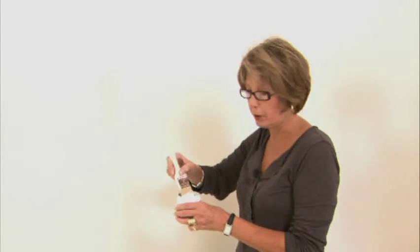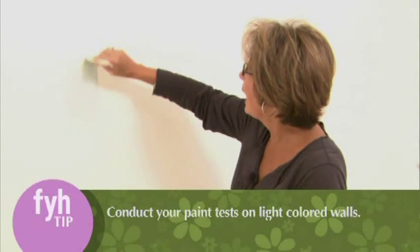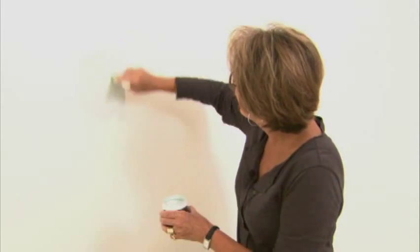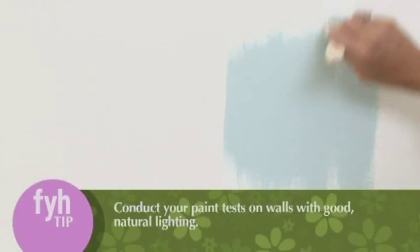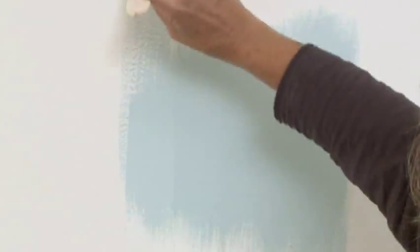Now this is important because, you know, don't pick a dark wall. Pick a wall that's going to have pretty average lighting, but truly with 8 ounces, you could put a square of paint out on each one of the walls to be sure you liked it. Now, isn't that a beautiful color? Ooh, I'm loving this already. But remember, this color is going to change a little bit as it dries.